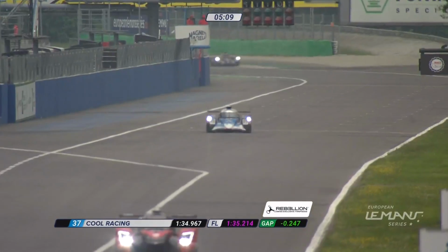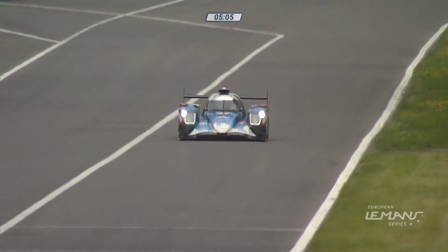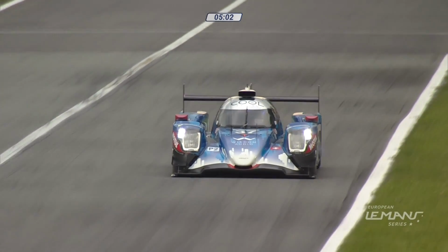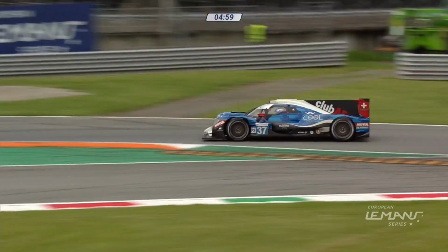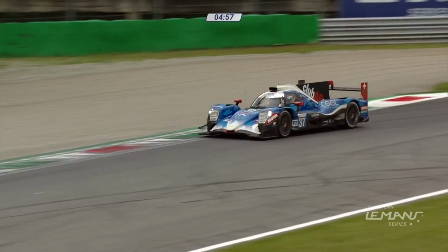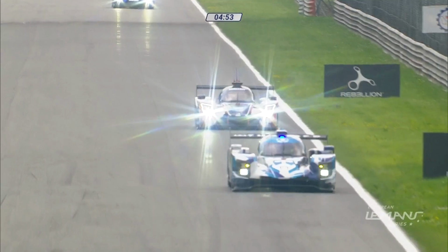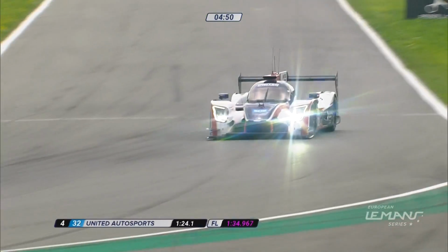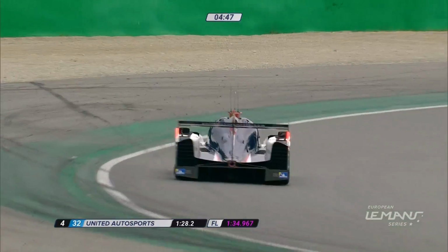Nicolas Lapierre to the top, 1:34.967. A quarter of a second up, the Cool Racing 37 car from the EDEC Sport car. Renger van der Zande goes fourth for Dragon Speed. Alex Brundle's on an absolute flyer here. Yeah, look out for the 32 car as Jamin goes to third position. And Brundle is due across the line any moment, somewhere in the fourth sector now.